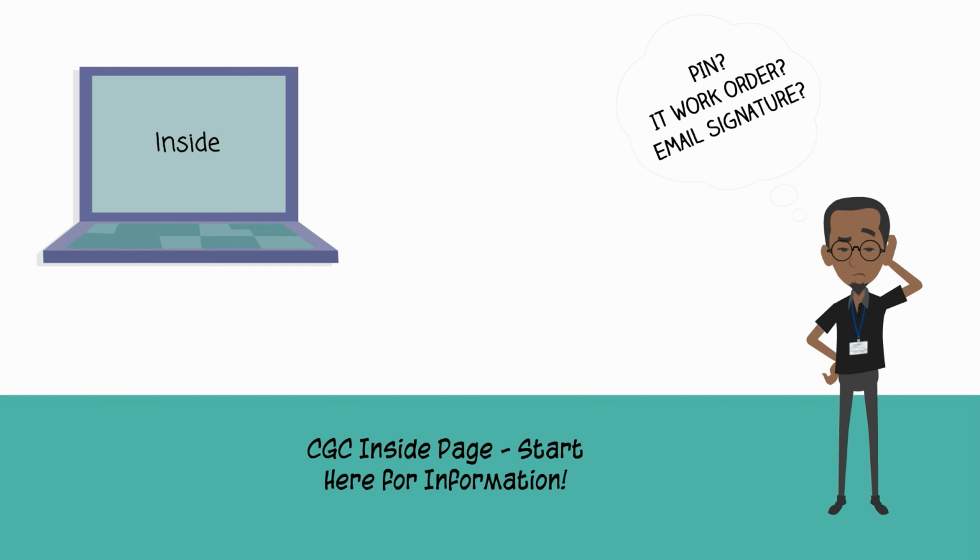How do you get a PIN for the copier? Put in an IT work order? Input your email signature? We will show you in the hands-on portion where to get started, the inside page on the internet, and what steps you need to take.